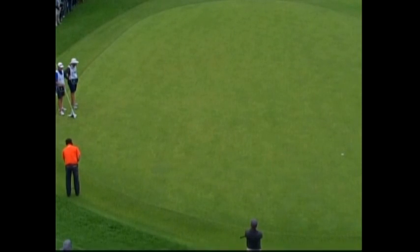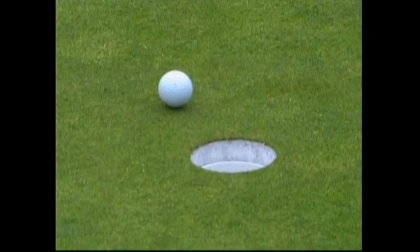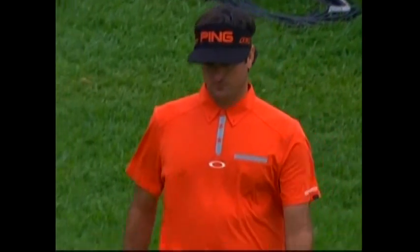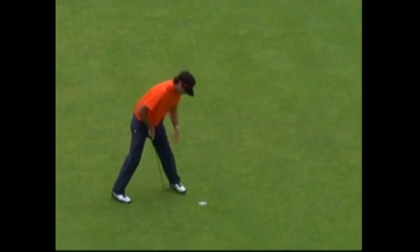We're back at 18. Bubba Watson won this event a year ago, and he was in position to make something happen today, but it never unfolded. How about now? Going to tap that in for a 73. Comes in at 282 aggregate. Tied 15th.